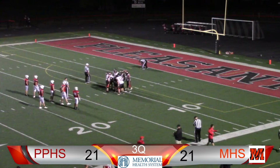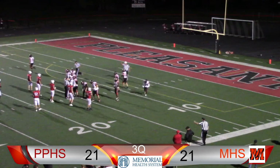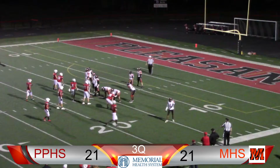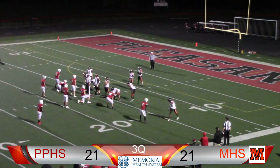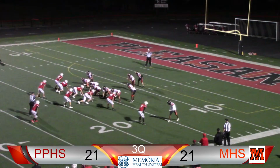Yeah, I tell you what, you can't fault them for wanting to make a play. No, absolutely not. You can't fault them for that, but it may not be the best situation to have picked that ball up and tried to make something happen. He might have also thought it was going to go out at the 1. It was close, and he was able to at least make it out to the 16-yard line.